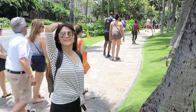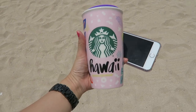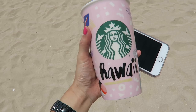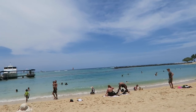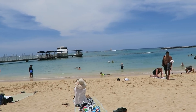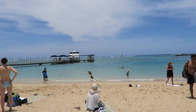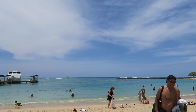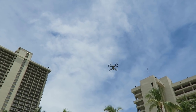That's a drone. My husband bought it to bring it here. My Hawaii mug cup, Starbucks. Mary Vic, she bought it for me and it's so sweet. We're gonna get in later on after I film. It's been cold here, so we couldn't come down here. So this is our first time actually coming down and seeing the water right here. Look at that, the drone went up there.